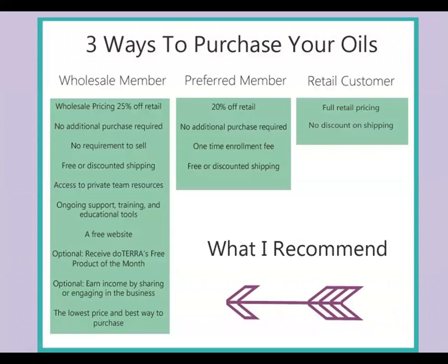So here's a side-by-side comparison for you if you're considering purchasing. The retail customer is over here. Of course, it's the smallest discount. And then we have a preferred member that's kind of the middle ground. You get 25% off the retail price, but there is really very little to gain from that level. The best level, and the one that I recommend, and the most for your money, is the wholesale member. In addition to the 25% off pricing, you have no requirements as far as having to buy anything, but you have benefits. So if you do decide that you want to purchase, you can be earning things like free shipping and the resources that I talked about that are so supportive.